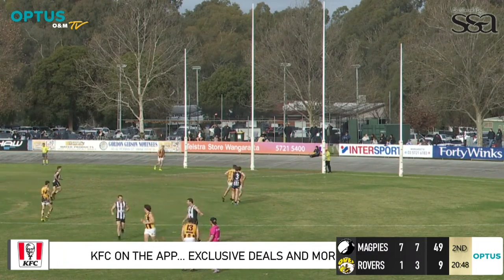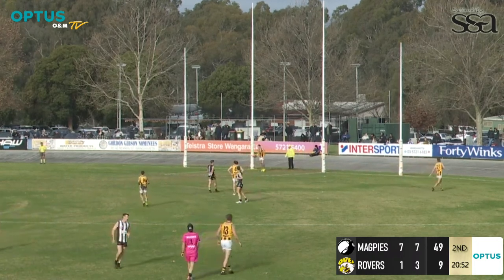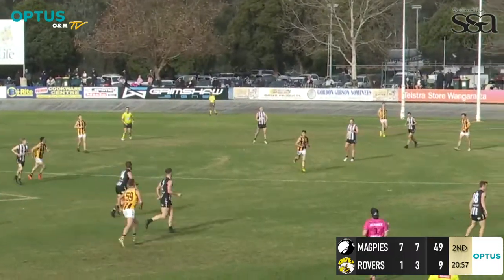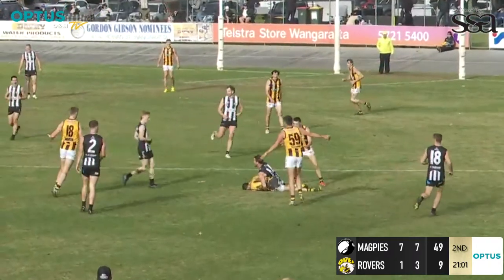7-8-50, the Wang Magpies on the scoreboard that's working, which is good to see. 1-3-9, we've played 20 minutes in this second quarter. That's on the CMV truck and bus scoreboard. Cooper brings, look at the spin on that ball. That's horrific spin. Dylan Stone got a push in the back.